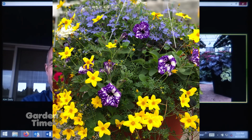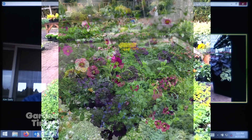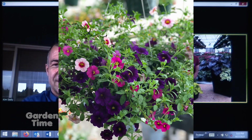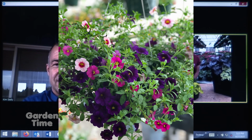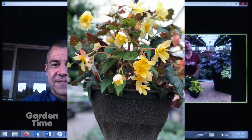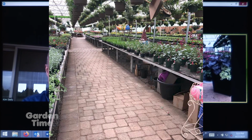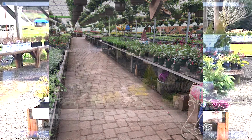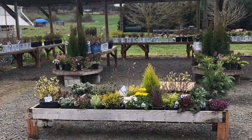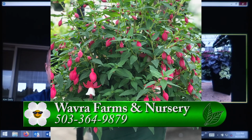However, we are taking some additional steps. Every cart is bleached down with a sprayer with bleach water solution running through it. And all of the pin pads are bleached down. We are asking customers to keep their 6-foot social distancing. We are pretty much out here in the middle of nowhere. My nursery sits in the middle of a big, huge farm. So there's lots of space for social distancing. And it's a great way for people to get out, see some color, and enjoy the beauty of the outdoors.